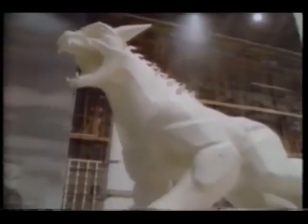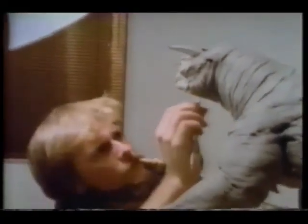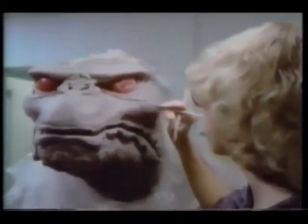In Ghostbusters, the special effects took a tongue-in-rubber-cheek approach, aiming for humor rather than painstaking realism.